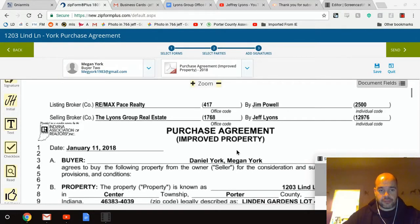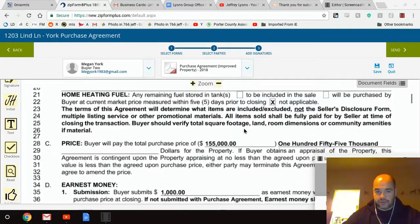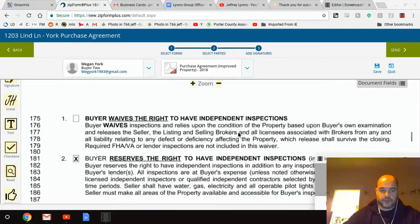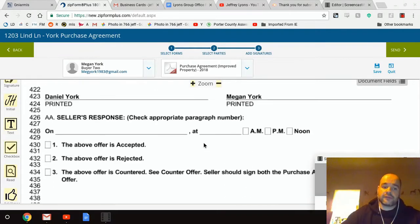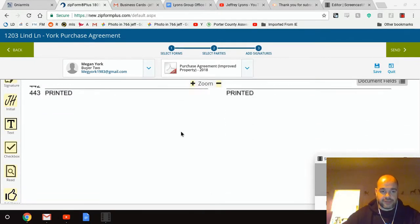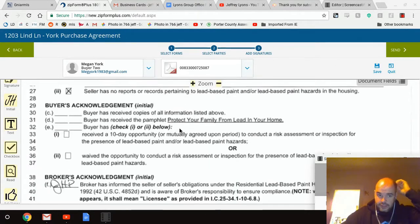Okay, so now this is going to actually pull up the whole offer. It's really a good idea to just go through and verify that everything is exactly how you want it to be, because you don't want to make a costly mistake. As I just skipped down to the bottom. Oh my God, they changed this too. They improved this a lot. So any form that is made by the GNIR library will auto-populate these signatures above. The only ones that won't are the lead-based paint. You actually have to put those things in. So those are external documents, like I said.